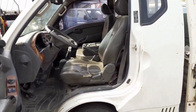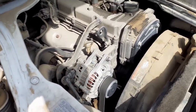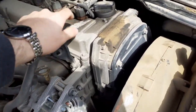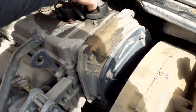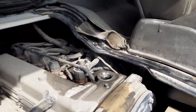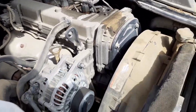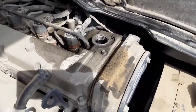Let's check the engine. Here's the engine, sounds good. The circulation is good. A lot of dust here, but looks fine to me. I don't know what this looks like. It's leaking or something. Let's check this one. A little bit of smoke going out, but no oil is coming. Looks pretty good to me.